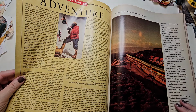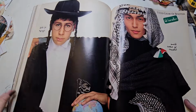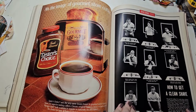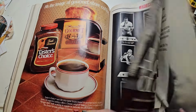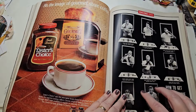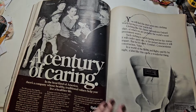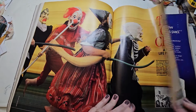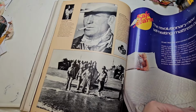Train. Adventure. Jim Whittaker, first American to top Mount Everest. Benetton. I remember Benetton ads. Taster's Choice. I haven't seen a Senka ad yet, have you? How to get a clean shave. More. Oh, see? I could turn this into a zine. A Century of Caring. Upjohn. Land's End. Their Own Choice. A portfolio of life photographers' favorites. So these would be like the photographer's favorite picks.